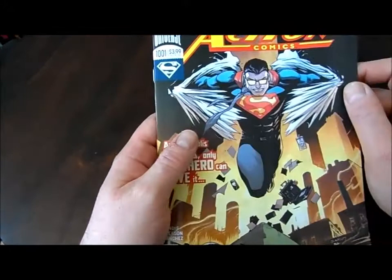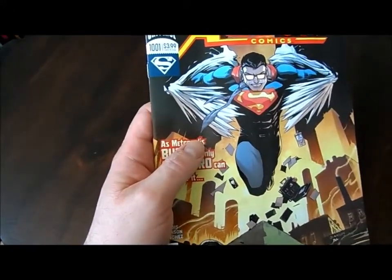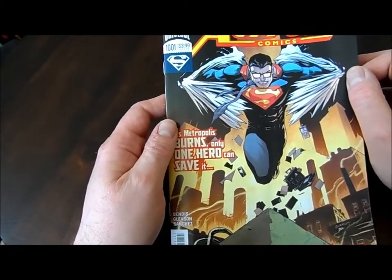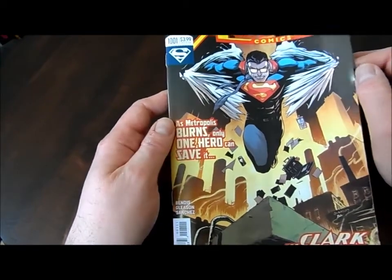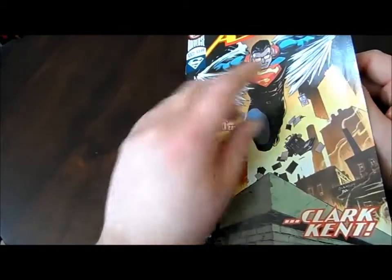And Gleason's work, I'm looking at this comic book, and I'm not familiar with him as an artist. It goes back and forth in my mind between stuff that's pretty good, and it's like, that looks like someone else's work. Not a criticism, but I don't know what to make of it. And so let's take a look here.